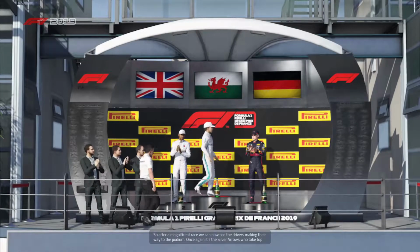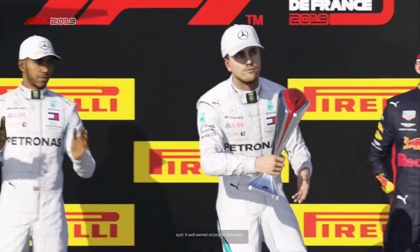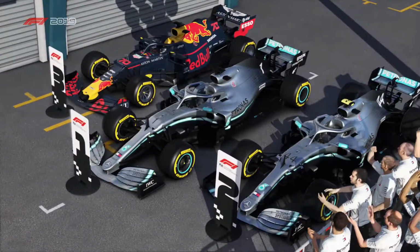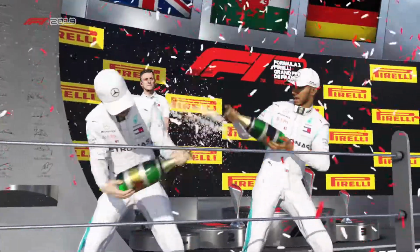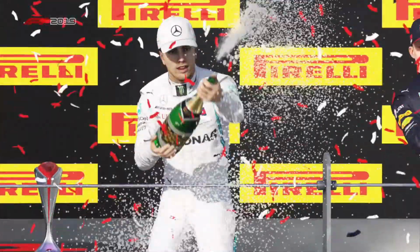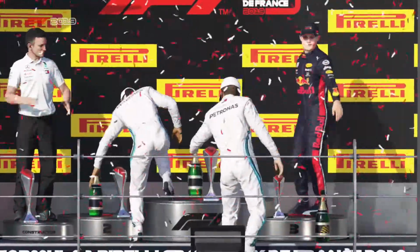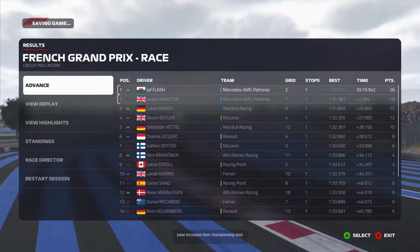So after a magnificent race, we can now see the drivers making their way to the podium. Once again, it's the Silver Arrows who take top spot, a well-earned victory for Mercedes. Let's see what effect this result has had on the drivers' standings. Hamilton increases their championship lead.